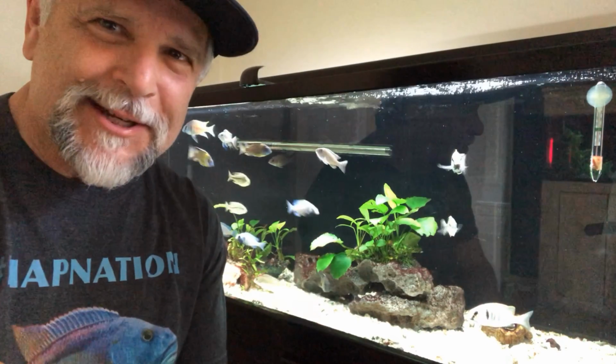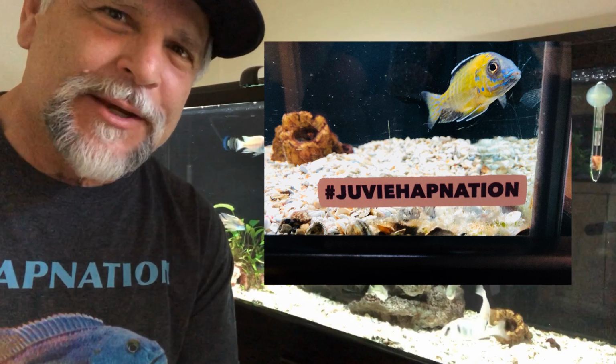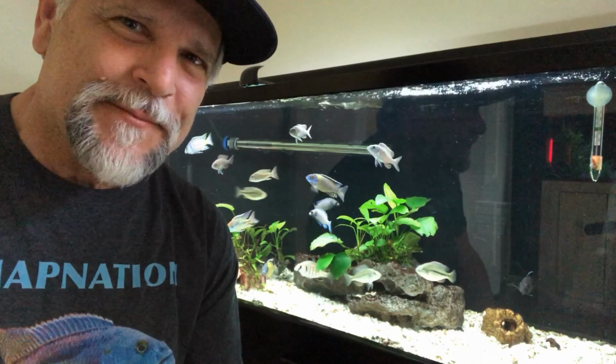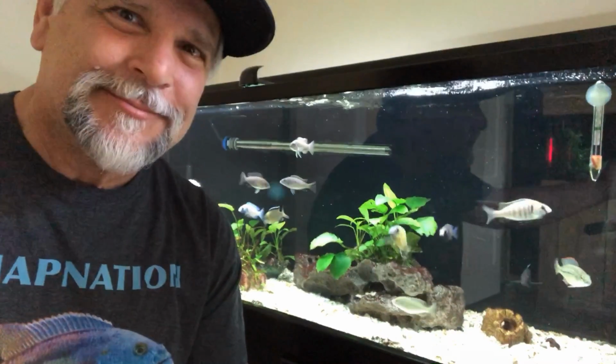Ochart here. I talk a lot about this tank, the 60-gallon Juvie HAPNATION tank, my grow-out tank for haps and other fish. But there's one fish in here I haven't talked much about. I will talk about him today. He's actually a fish that will turn into something pretty spectacular. So stay tuned.